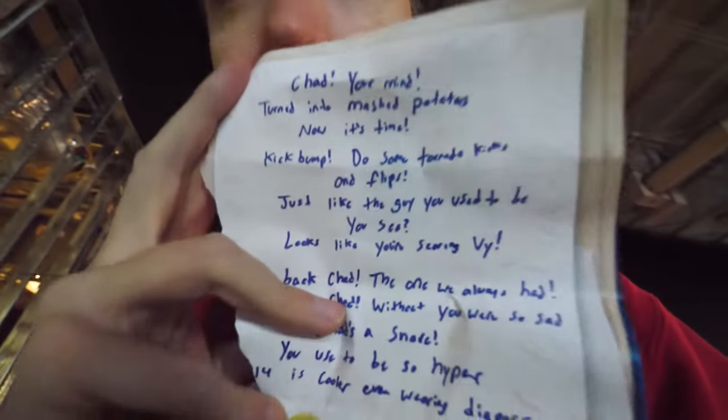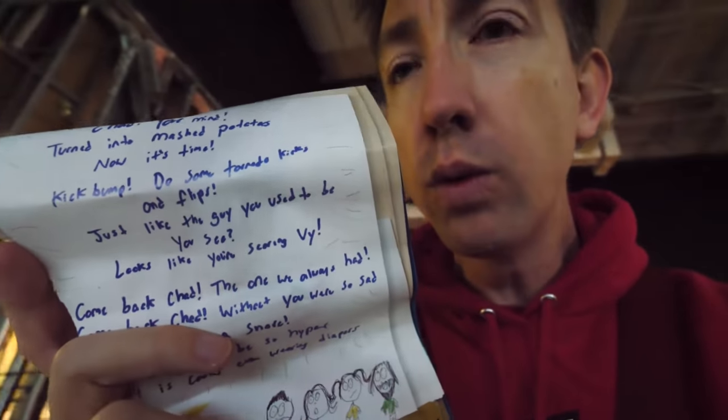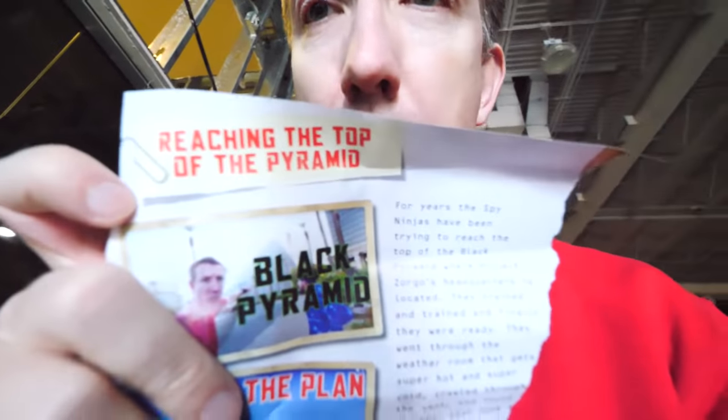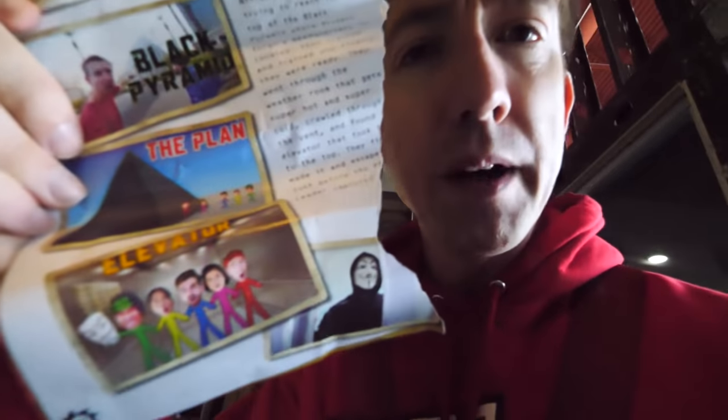Chad, your mind turned into mashed potatoes. Dude, these are the lyrics to the Comeback Chad song. I think Daniel's the one who wrote this down on a notepad originally. It says top secret. Look at the back of this. Reaching the top of the Black Pyramid. Wait, these are screenshots from our videos. What is this doing in the old Project Zorgo building? They've been like spying on us, keeping records, taking screenshots of our videos. Does Allie know about this? Is she the one doing this? Or was it old hackers?